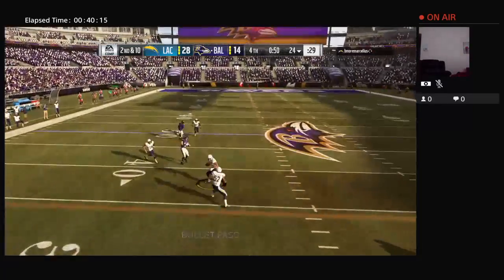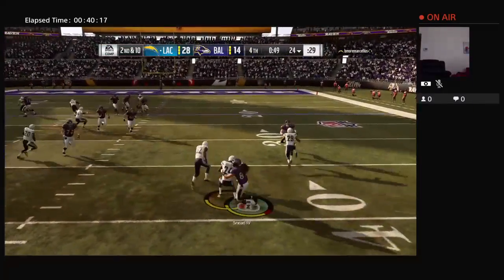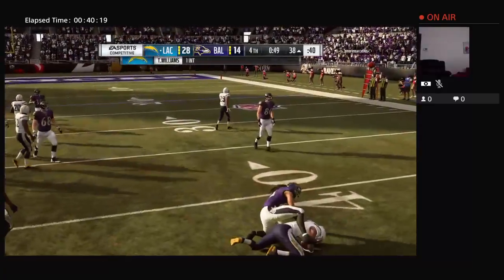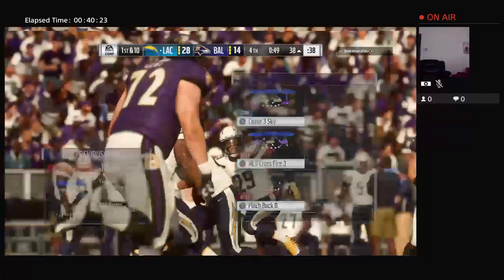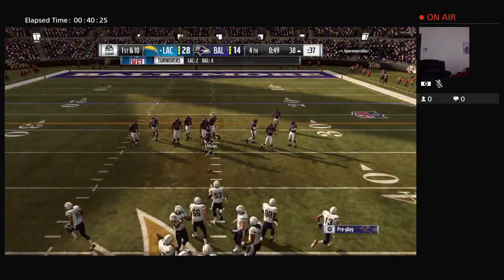Setting up to throw, Flacco. And this is intercepted, and that should do it. Trevor Williams with a pick. And they have possession, and they have it at the 38-yard line.